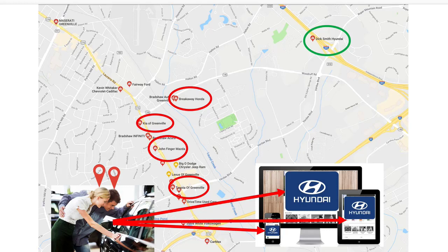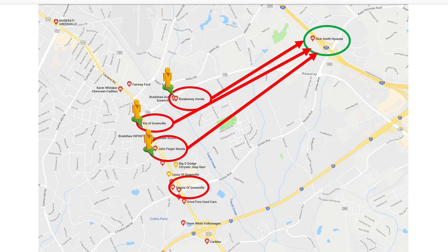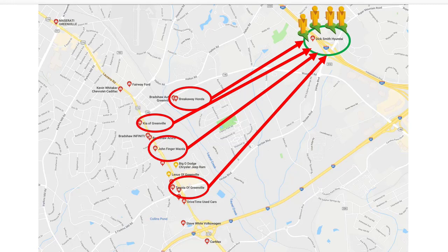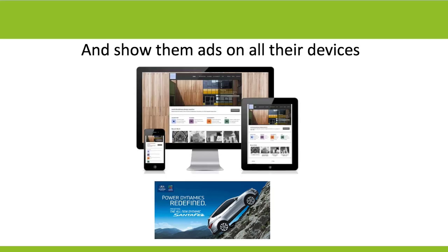So now imagine someone visiting Breakaway Honda and seeing ads for the Hyundai store. Somebody visiting the Kia dealership starts seeing ads for the Hyundai. Somebody visiting Mazda, somebody visiting Toyota. And what that will do is over time, from them seeing those ads, will bring them to the Hyundai dealership. And they'll be seeing these ads no matter where they're at, no matter what they're doing, over and over again on their phones to keep the Hyundai dealership top of mind. And as we said, show them ads on all their devices.